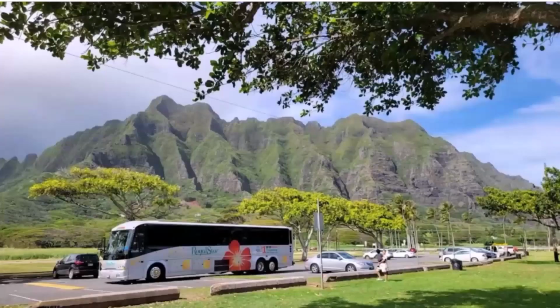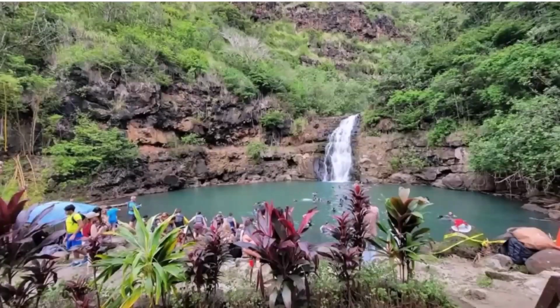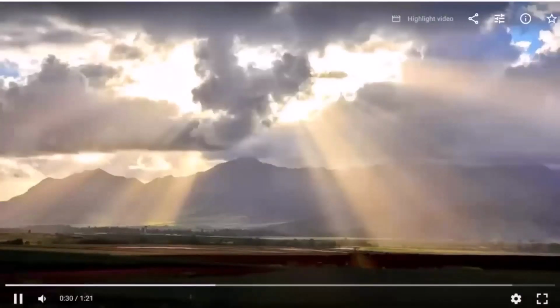And that's just a way to make a great little slideshow of travel photos. Well, I hope you learned something, and I hope you have some fun with your photos.